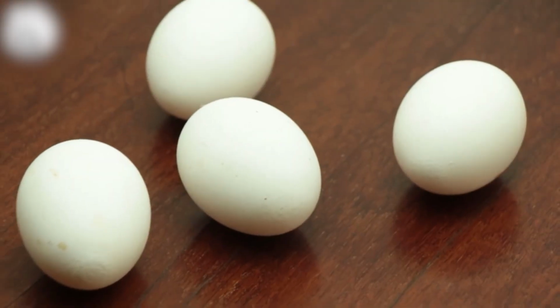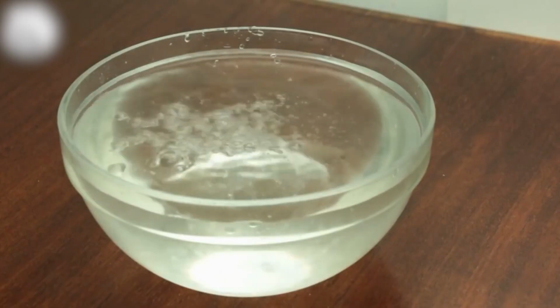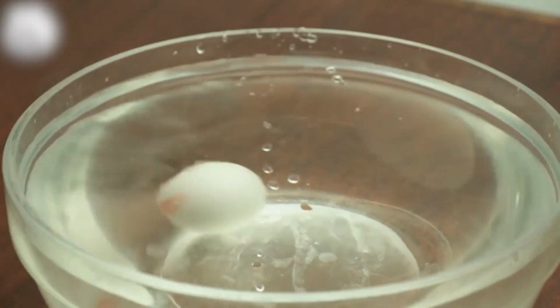From pretty to pretty useful now. This clip shows you how to tell if your eggs are in date. You know, just in case you can't read the label. If you put a good egg in water, it's just going to sink to the bottom, and that's because the stuff inside is more dense than the water outside. It just goes straight to the bottom and sits there.